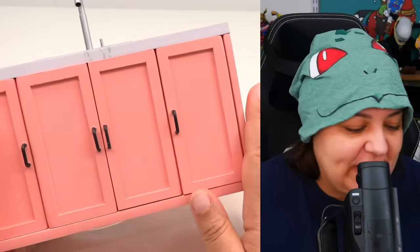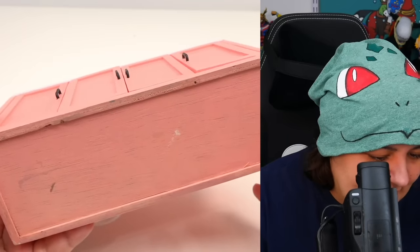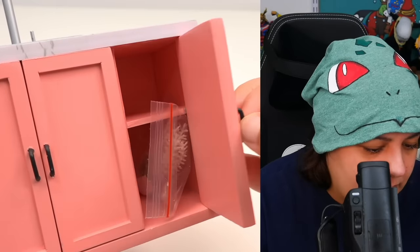I thought that this was actually going to be a little bit more rough around the edges, but here you can see it is made out of wood. These things are laminated. Look at that. This is absolutely gorgeous. Can we open? Oh, we can open you.